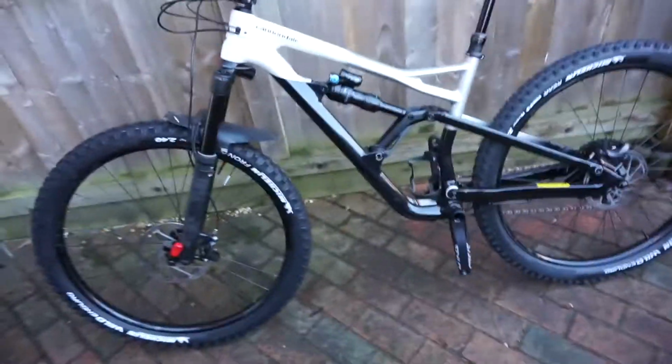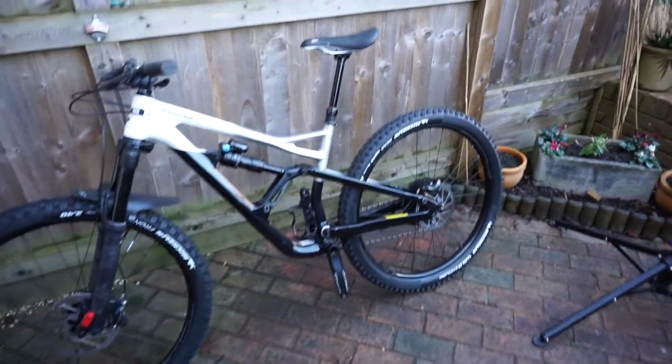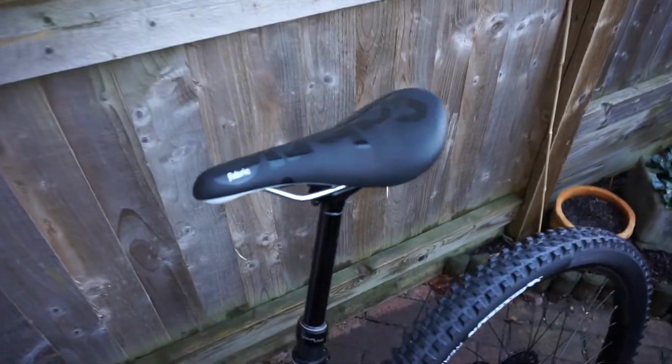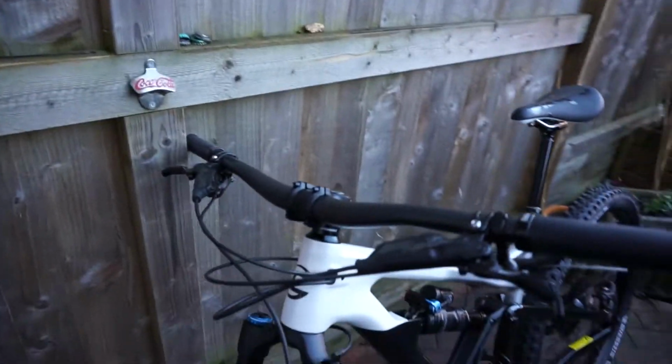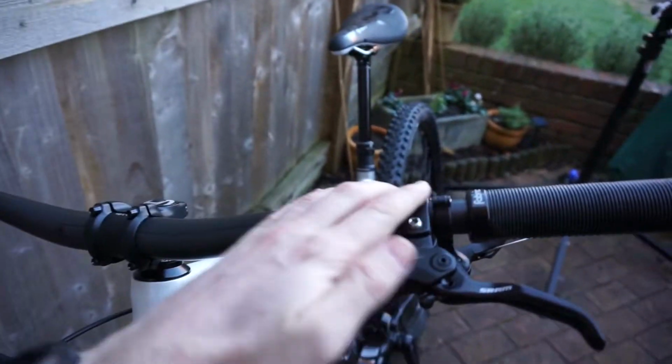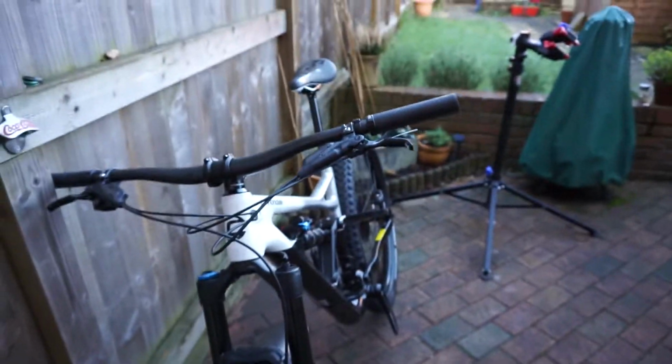Okay, so it's the next day now. It got dark and then it was raining, so I did some more inside, but bike's done now. Here she is. How good does that look? Especially with this fabric magic saddle. So what I've done since is I put my old bars back on, these carbon bars. I think they look better.